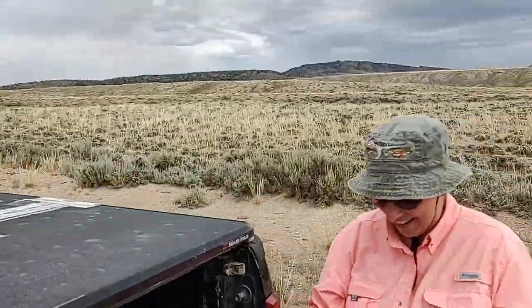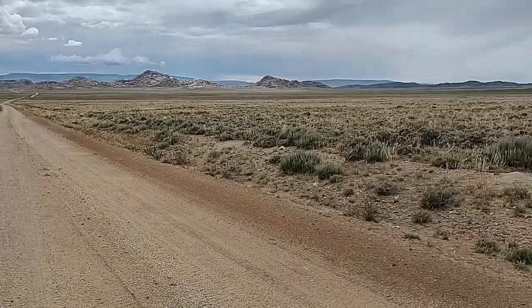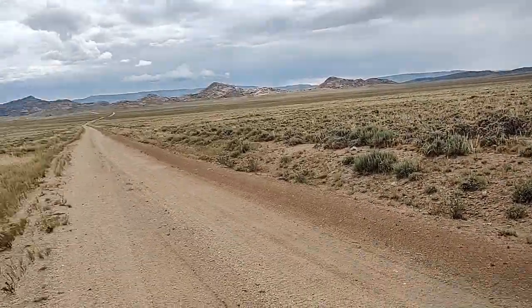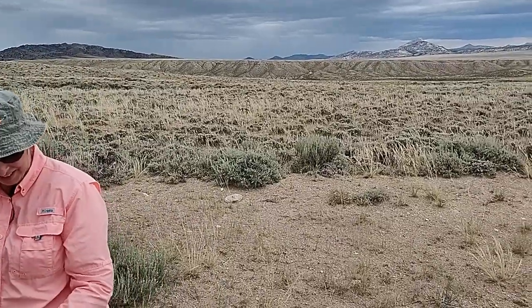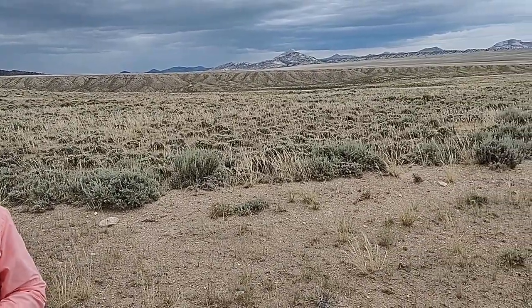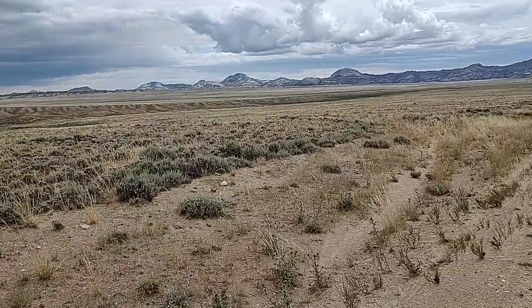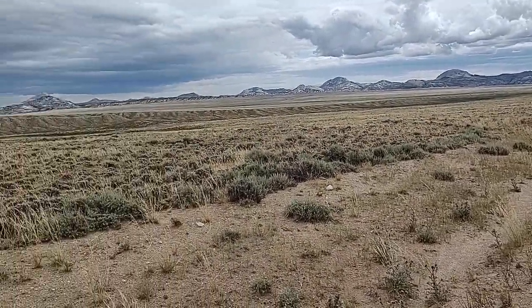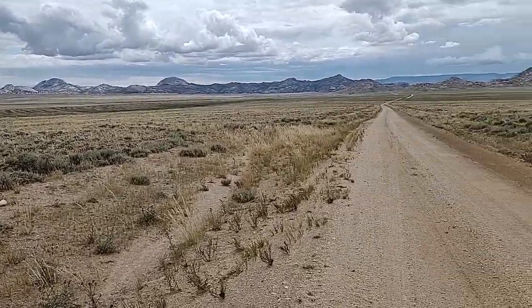So, successful day of rock hunting out in the Wyoming Badlands. 100 miles from anywhere. Love it out here. Haven't seen another human being in hours, have we? No. Yeah. Couple cows, that's about it. And the rain even stayed away, so we got lucky. Yeah. Had some sprinkles.